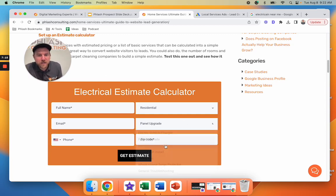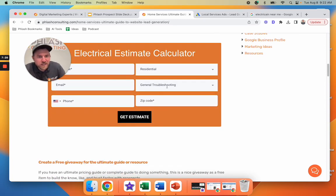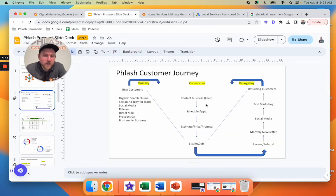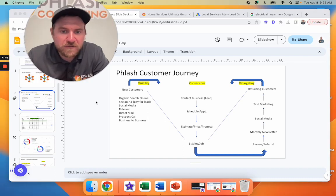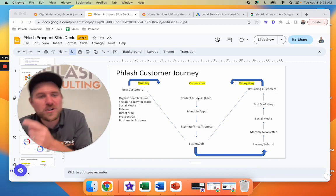Same thing if they select a panel upgrade, it's going to give them a range. If they just want general troubleshooting, it's just going to give them our dispatch fee or our service call fee, right? So you can start to see how this works, is that you can use this tool to generate leads, because again, people want to know how much is it going to cost and when can you do it. If you can tell them a rough estimate of how much it's going to cost, it gives you the opportunity to get the lead in, and then you can start to work that lead and prospect that lead. So this works really good for electrical contractors, and what it allows you to do is to get that friction from right here. You get the visibility, they come to your site, and then they want to know how much it's going to cost, when can you do it.